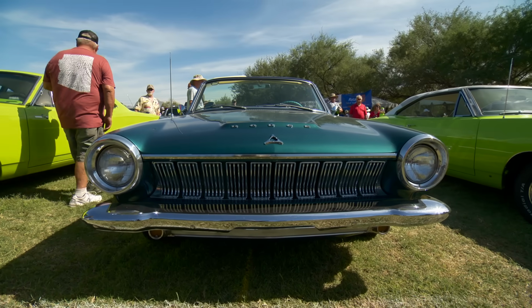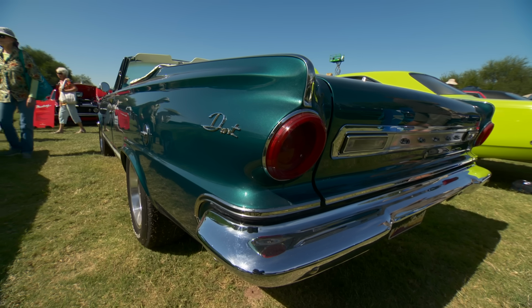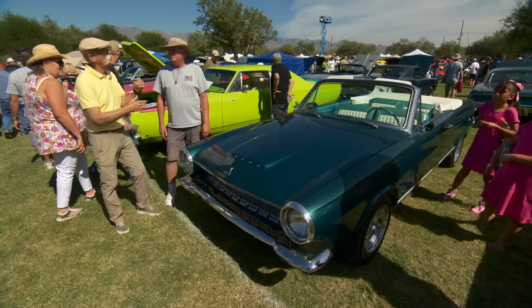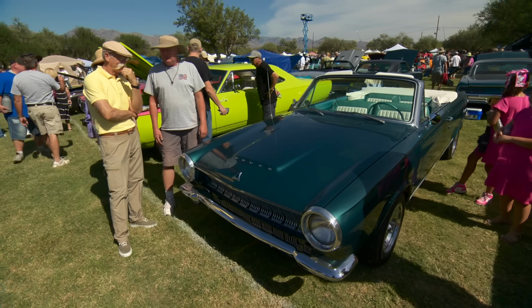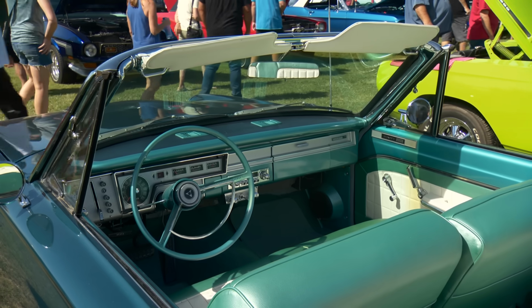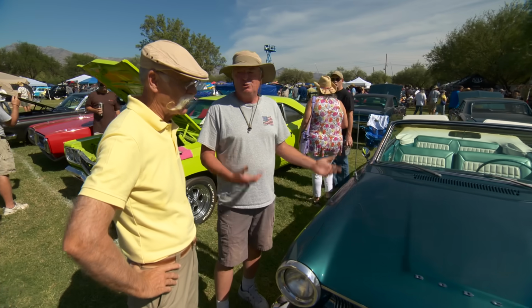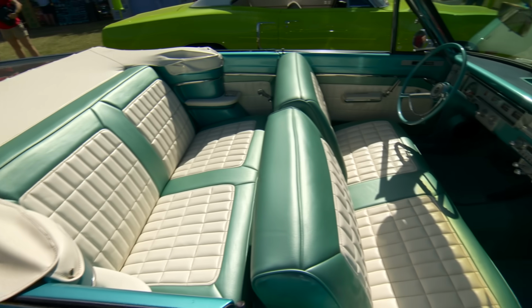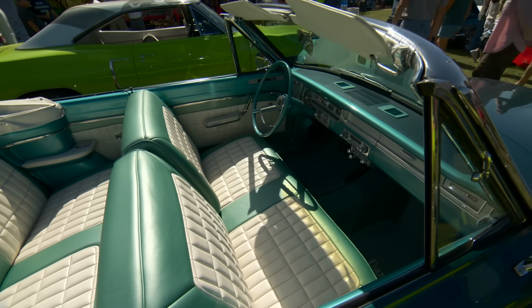So this is a '63 Dart? Correct. And did you build this thing? I did, yep. Wow. So where did you find it? Found it on Craigslist. After my Coronet, my wife said, I want a classic car. She found this convertible. She's always wanted a convertible and said, build that car for me. So I built the car for her. Was it in decent shape?